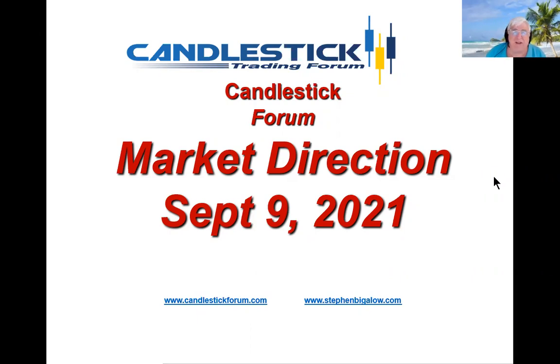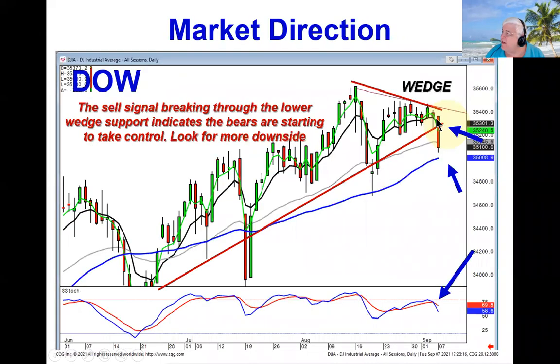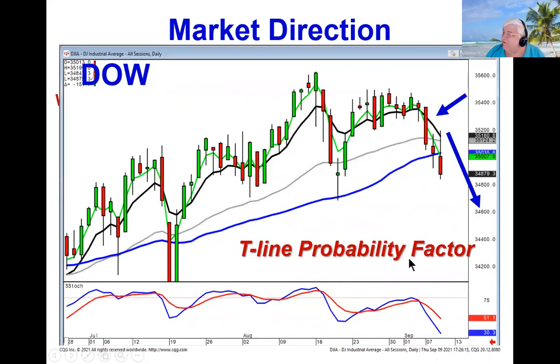The markets have told us exactly what they want to do, and that's based upon being able to identify patterns like we saw in the wedge pattern breakdown last week. That provided extremely high probability that not only had the wedge been broken, but we can use what we call the T-line factor. And that's very simple. If you see sell signals and a close below the T-line, the probabilities are extremely strong. And this is what has tremendously improved my trading through the years, that knowing that they've closed below the T-line, the probabilities become extremely strong that you're in a downtrend.